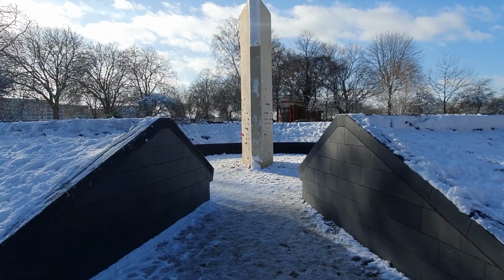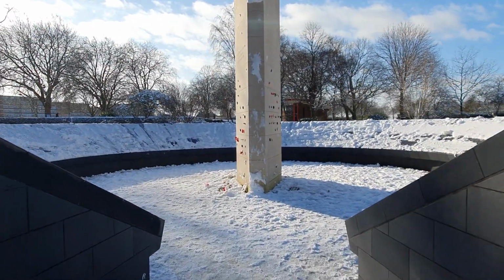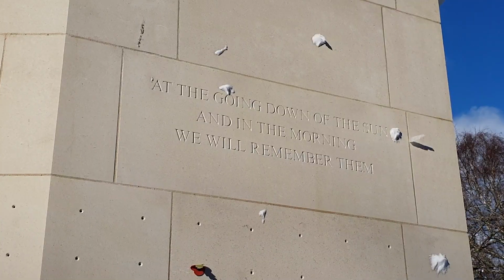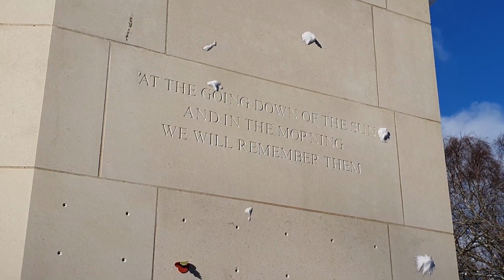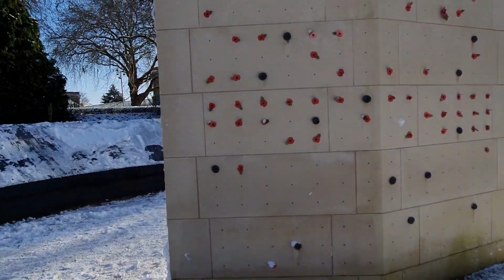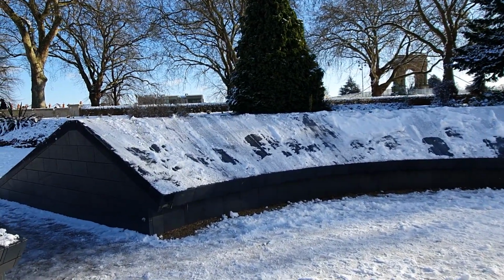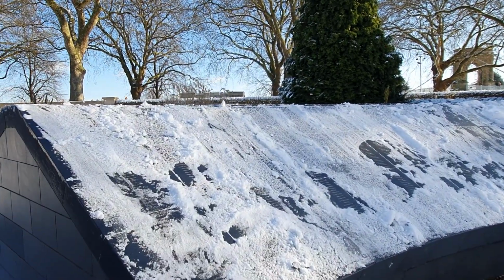This is a recent addition. It's a memorial to the First World War. We can't see it at the moment due to the snow, but around this memorial, the names of every person that died in Nottingham in the Great War are along these memorial stones.